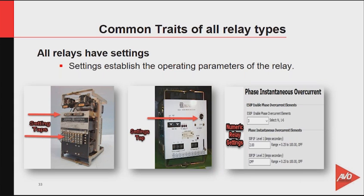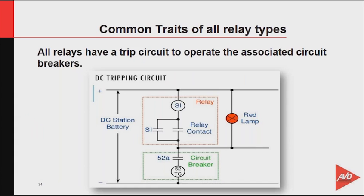All right, so far we know we've got CTs, PTs, we have settings. Then the third thing that all relays have in common is a trip circuit. So notice in this drawing that in our case, we have a relay contact that will close if we exceed settings. If the circuit breaker is closed, indicated by a closed 52A contact, then we'll apply DC to the circuit breaker trip coil, and the circuit breaker will open, causing the fault current or other disturbance to be removed from the power system. So, again, in summary, CTs and PTs, settings, and a trip circuit.